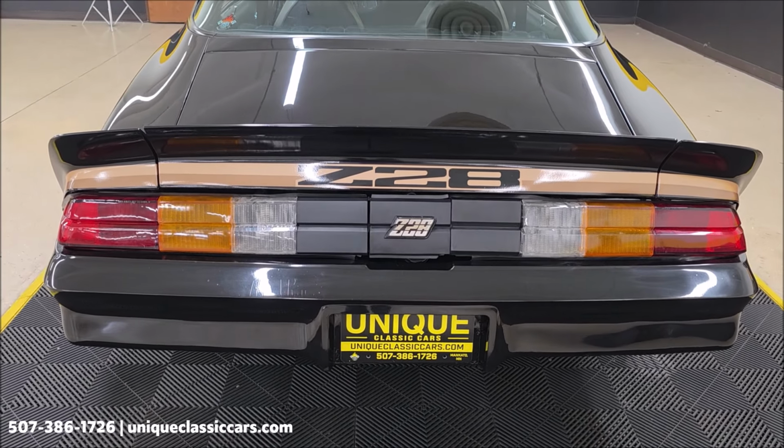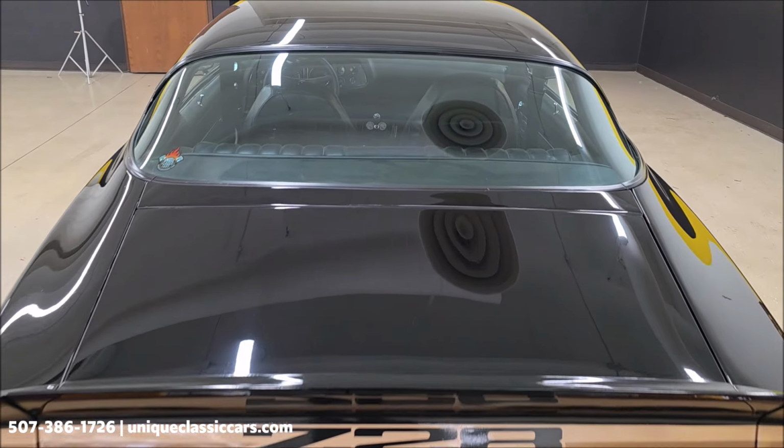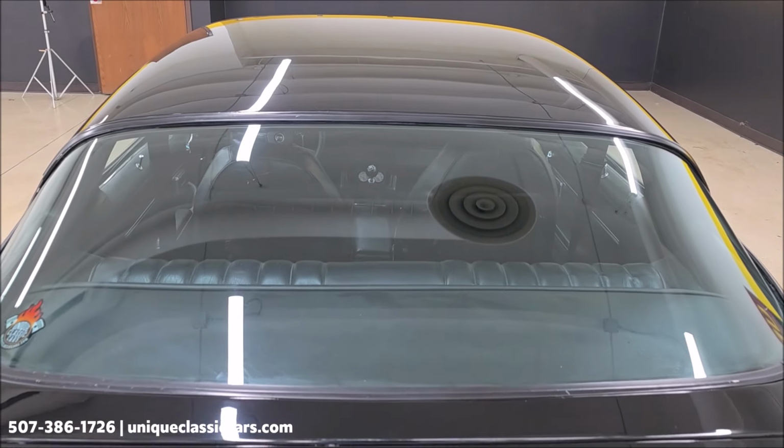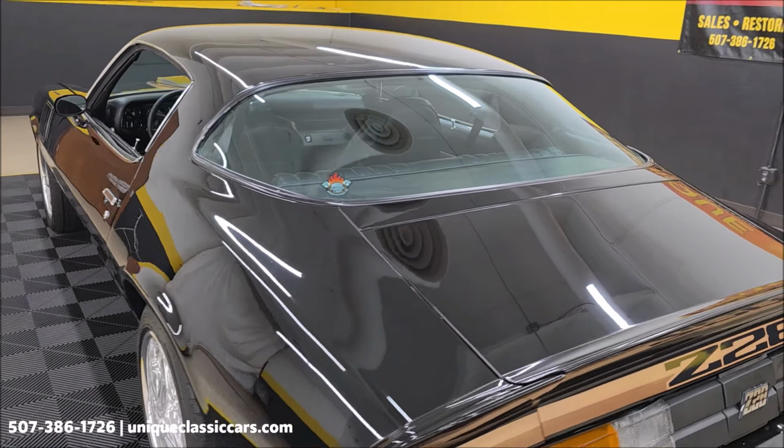Does have a new interior. Car has been ceramic coated. Also, if you look at the underside picture, you're going to notice Hotchkis suspension components as well as frame connectors underneath there.